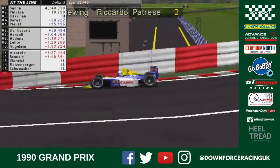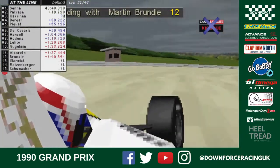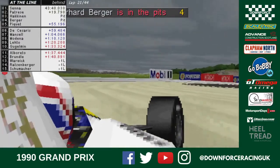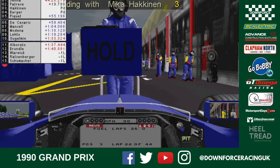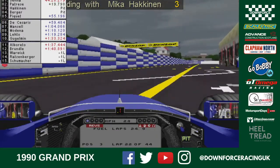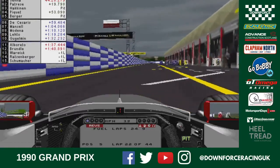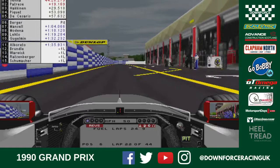Look how slow Patrese's having to be in the Williams as Brundle drifts off the circuit. Häkkinen is into the pits from third, but Brundle drifts off the road, I'm afraid. So not great news for the Brit, and Berger is into the pits as well, and I'm fairly sure these are one-stop strategies for Häkkinen and Berger. It is indeed. Häkkinen is being released, and he will now go to the end of the race. Berger in the McLaren is going to be in the same boat, so Häkkinen will rejoin in third, and Berger will rejoin in sixth, I think, behind De Cesaris, unless Mansell gets the chance to go through as well.